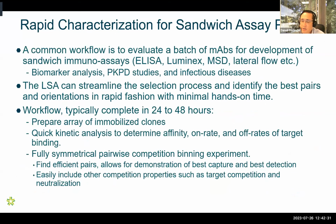One more thing on epitope binning: a common application is to look for sandwiching pairs. If you're doing biomarker analysis, PK/PD studies, or looking for infectious diseases, you need to find highly efficient sandwiching pairs. So on the LSA, typically in 24 to 40 hours, you can take a panel of clones, create an array, do a kinetic analysis to the target to figure out on and off rates, and then do a symmetrical pairwise competition binning, where you'll see which clones sandwich well together and which ones don't, and even identify which ones are likely to be more efficient capture or detections based on their behavior. And this typically translates really well to other plate-based or more conventional immunoassay formats.